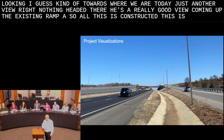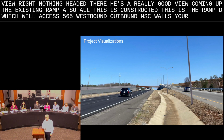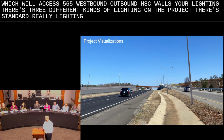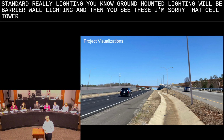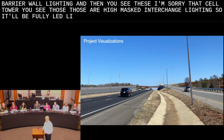This is the ramp D, which will access 565 westbound, outbound. MSE walls, lighting. There's 3 different kinds of lighting on the project. There's standard roadway lighting, ground-mounted lighting. There'll be barrier wall lighting, and then you see these. Well, I'm sorry, that's a cell tower. You see those. Those are high-mast interchange lighting. So it'll be fully LED lit.